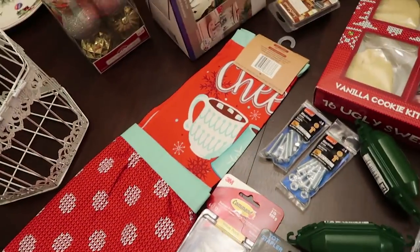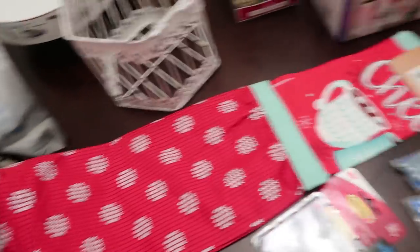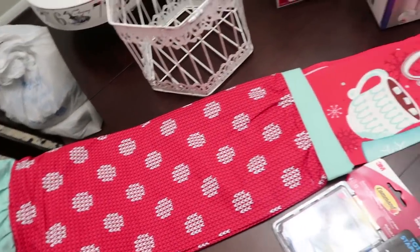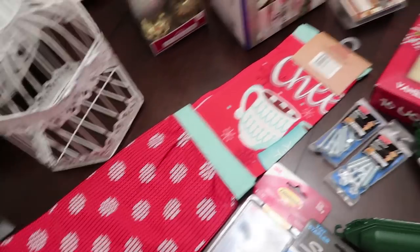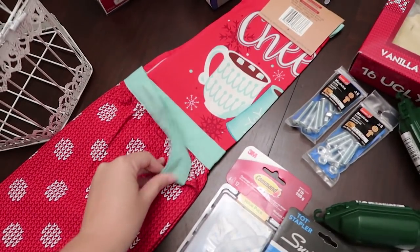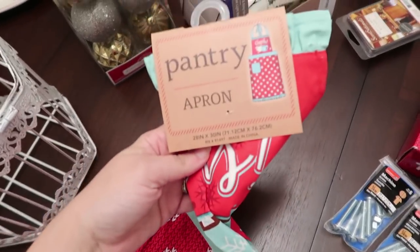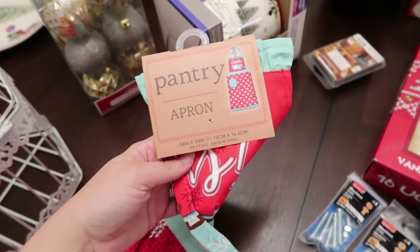Next, just for fun, because this was only like $5.88, I got myself this adorable little Christmas apron. I am cooking our Christmas dinner this year, and so I thought this would be really fun to throw on over my clothes after we open presents and I'm in the kitchen. It says cheers with the little hot chocolate. They had lots of different ones and they were all so cute.